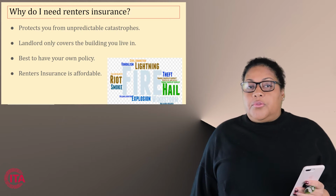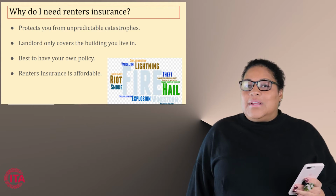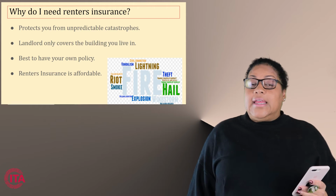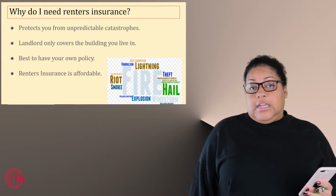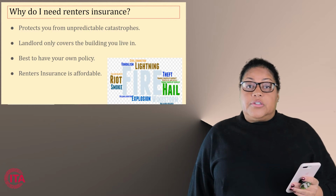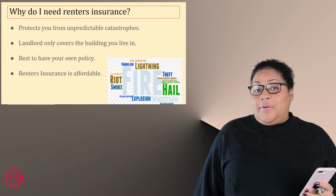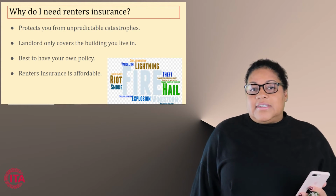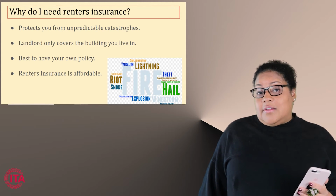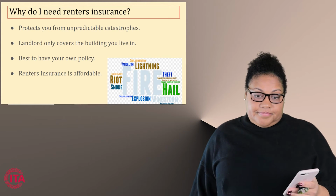You might be living with 2 or 3 other roommates, and they may say, well, just get on our policy. That isn't always the best option, only because if one of them decides to file more claims, that means your rate will be increased. So it's best for you to have your own personal renter's insurance for your personal property. And renter's insurance overall is pretty affordable. On average, it's about $17, and that will protect up to $50,000 in assets. And that's more than enough for you, especially as a college student.